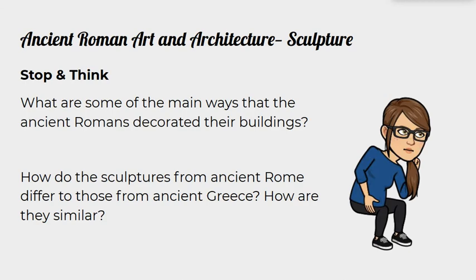Stop and think. What are some of the main ways that the ancient Romans decorated their buildings? How do the sculptures from ancient Rome differ from those of ancient Greece?